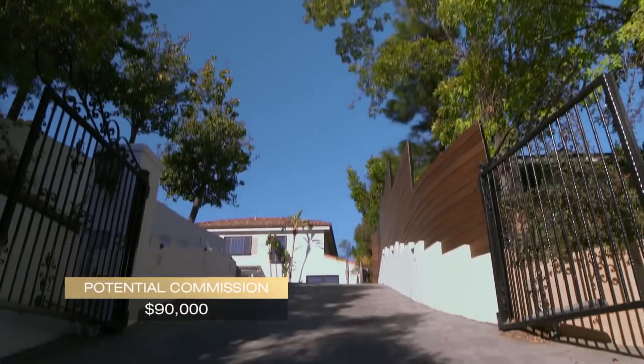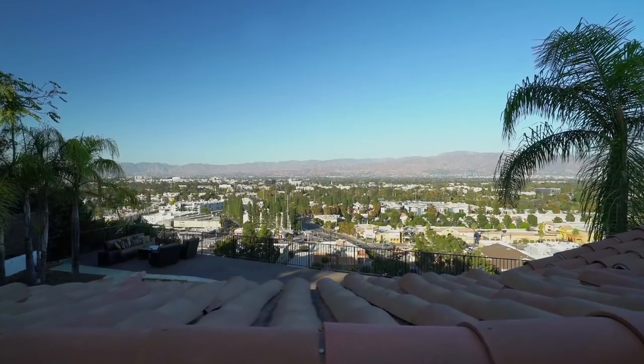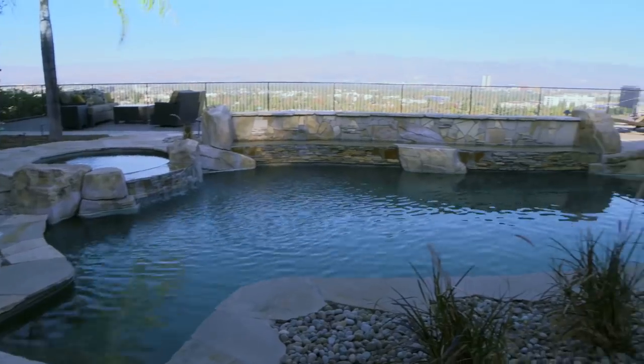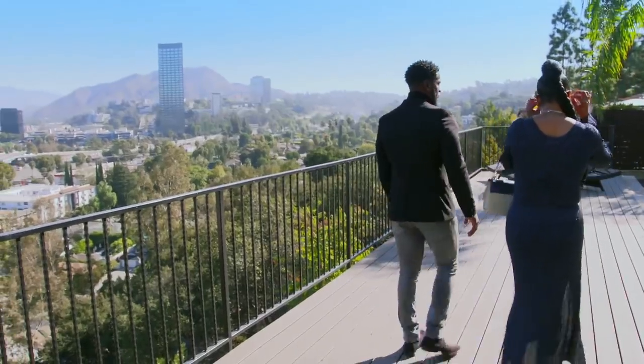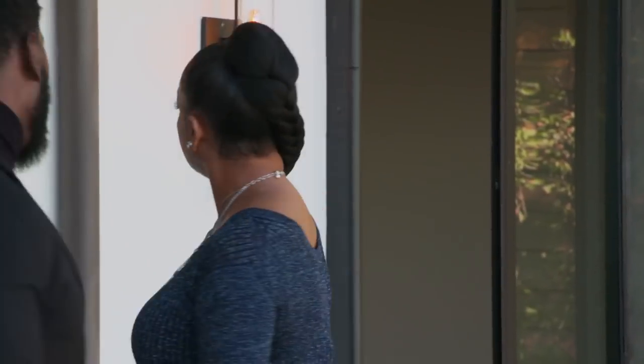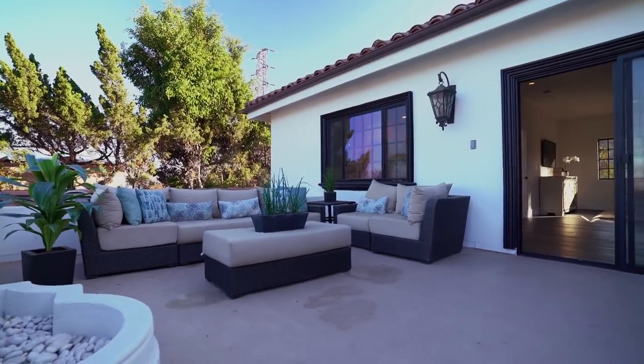It has a private driveway leading up to the house itself and the views. In LA, views are everything. Is this one of these homes that got like the poles? Are we gonna landslide? It does have some caissons and we are elevated a little bit. What do we have here? No outdoor TV, no outdoor bar. Right here. Kind of basic, not bad.